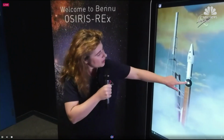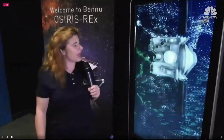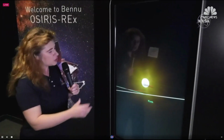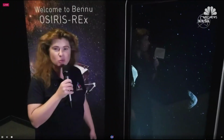So to give you a sense of a little bit of the mission timeline, OSIRIS-REx was launched on September 8th, 2016. And one of the first things we did was a flyby of the Earth to boost us into the right orbit to encounter the asteroid. So you see that here. We were also able to test our cameras and take a wonderful picture of the Earth as well.